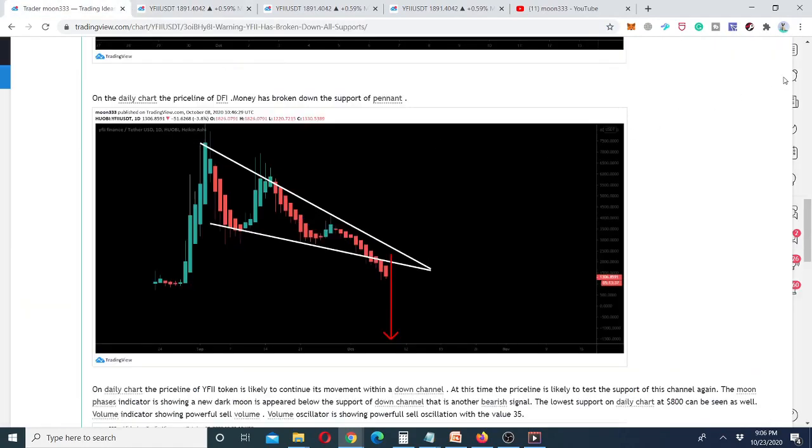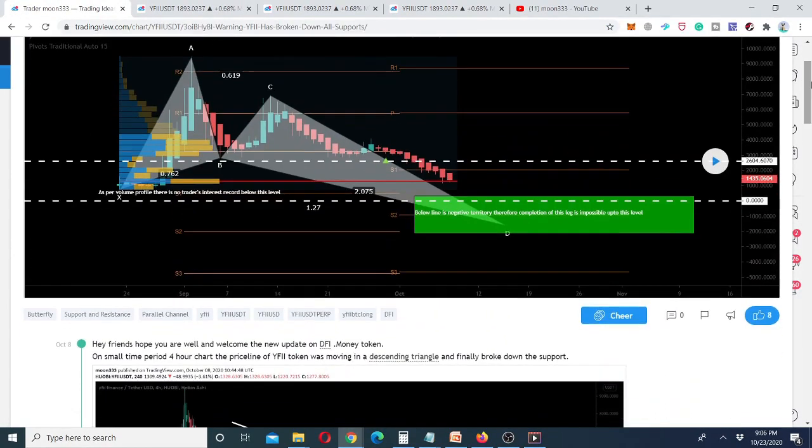And if we look at this butterfly pattern that I shared with you, I showed you here that the price action had a very powerful resistance of $2,600, and this $800 can be our last support. I also placed this volume profile on the complete price action of this expected butterfly pattern, and it shows that we have no interest of the traders below this level, which is almost $800. That can be our last support.